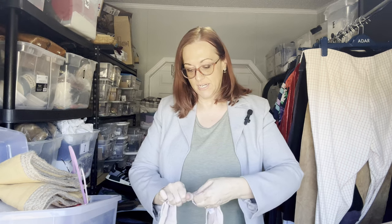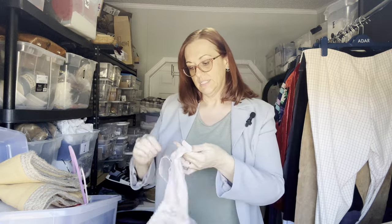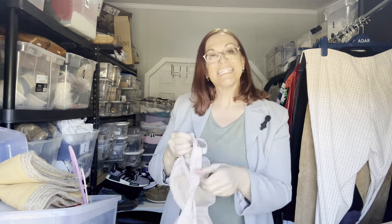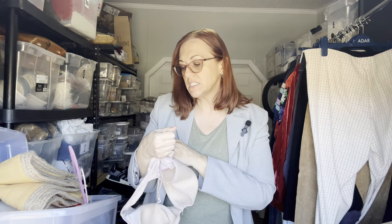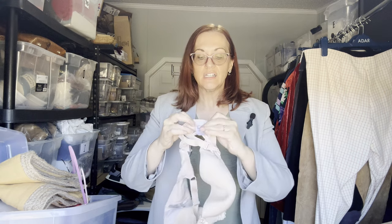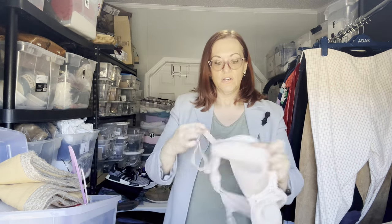I do wash these before I list them. But I will assume people that buy on the secondhand market also wash them, so it's probably going to get a double wash. This very soft bra is by Fantasy. Fantasy with an IE. And it is a size 38E. Underwire and lightly padded.